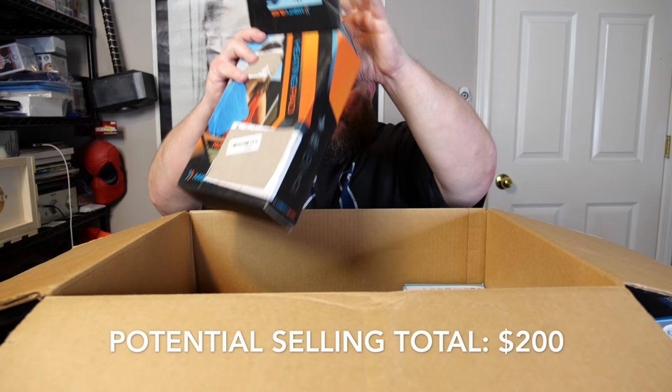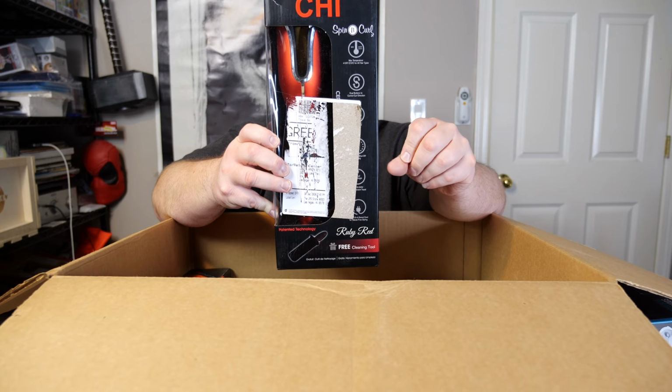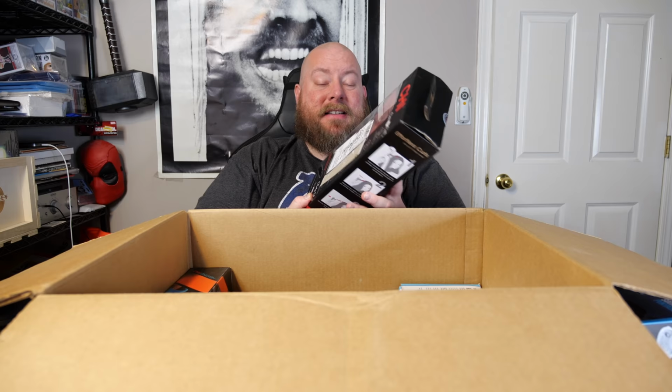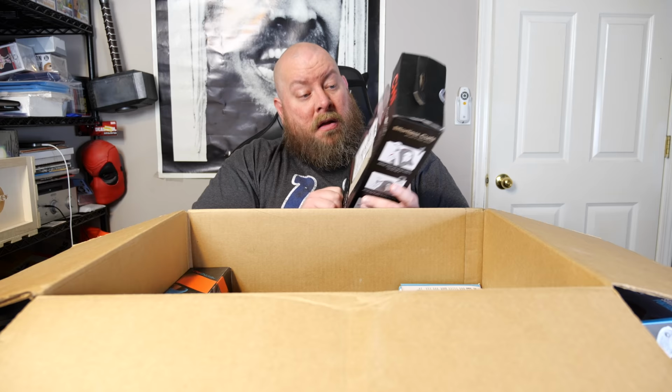Let's see, next we have a Chi spin and curl. Right there. That was just a home run item right there. A Chi spin and curl. These Chis can be expensive. I think my wife has a Chi. A Chi curling iron, maybe. This is a Chi spin and curl. We gotta look this thing up. This might be a pretty good price.